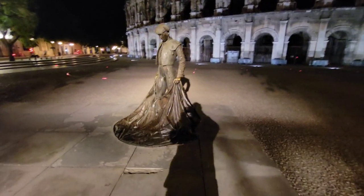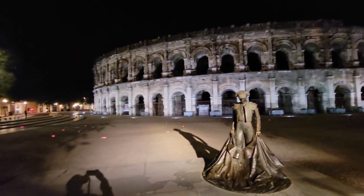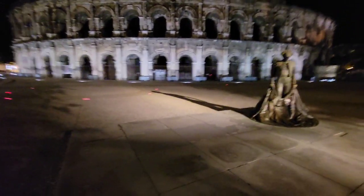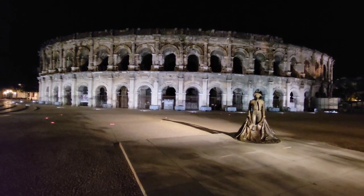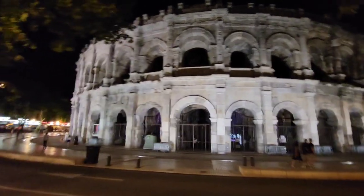Okay, so here's the bullfighter. And I'm going to have to imagine that this bullfighter fought in the arena. His name is here somewhere. Maybe this is it. Christian... I can't pronounce it. Not only that, it's dark. But what a shot that is. I'm going to get that on my camera. I think this is a well worth continuation because you're going from the night scene of the old right into the night scene of the new.